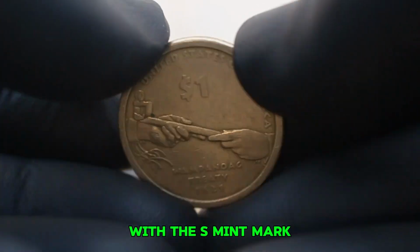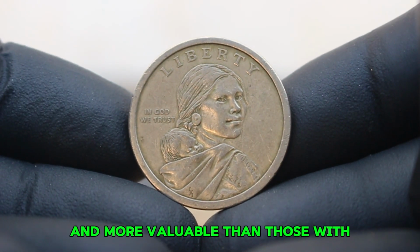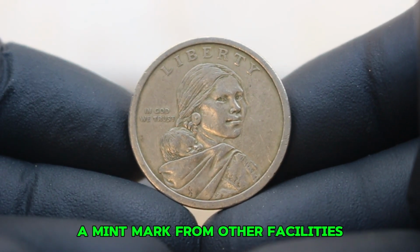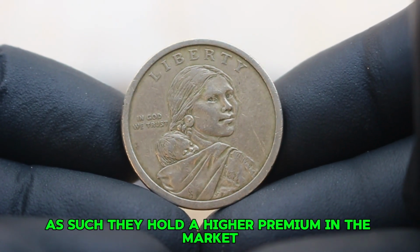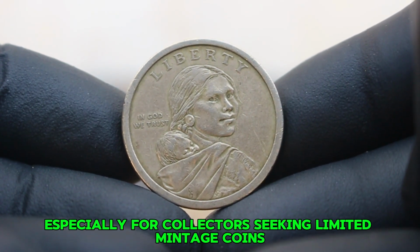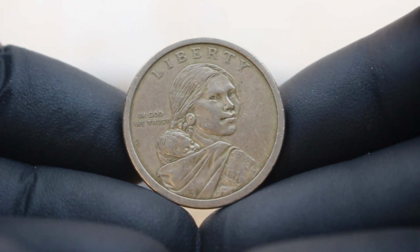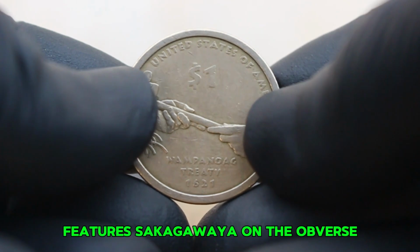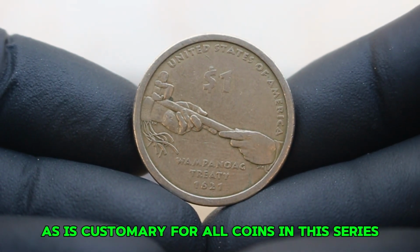With the S mint mark being struck at the San Francisco Mint, these coins are less common and more valuable than those with a mint mark from other facilities. As such, they hold a higher premium in the market, especially for collectors seeking limited mintage coins or those with historical significance. The 2011 Sacagawea dollar features Sacagawea on the obverse, as is customary for all coins in this series.